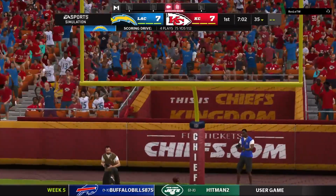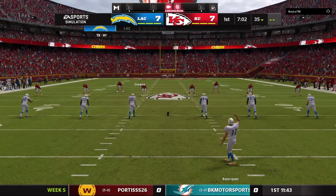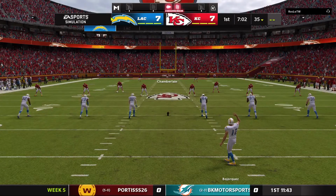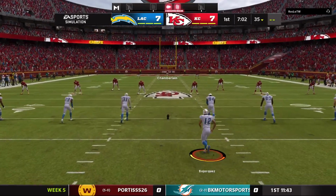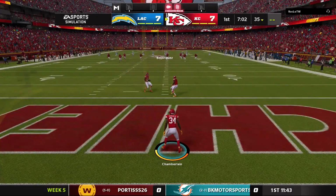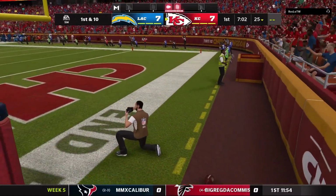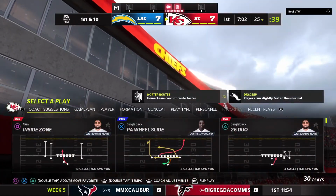The extra point splits the uprights, and that will tie our score here in this opening quarter of play. So all even at 7 now as they kick it away. And this will not be returnable. It's out of the back of the end zone for a touchback.